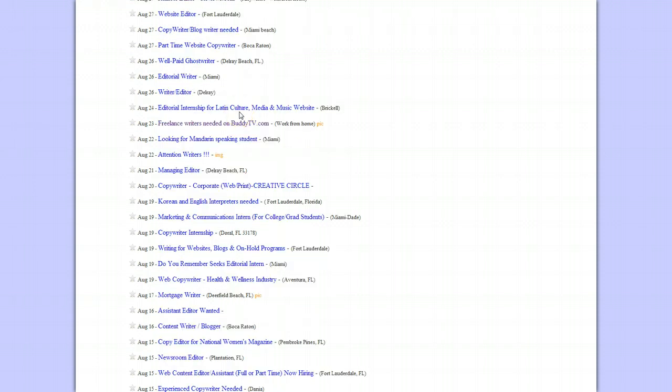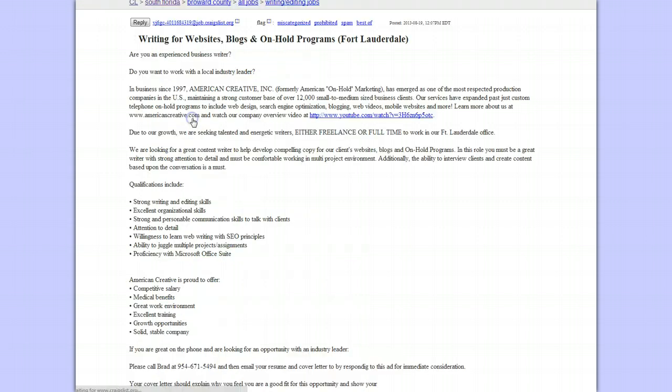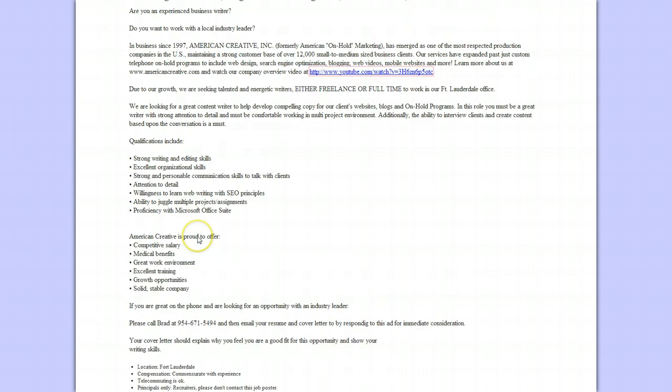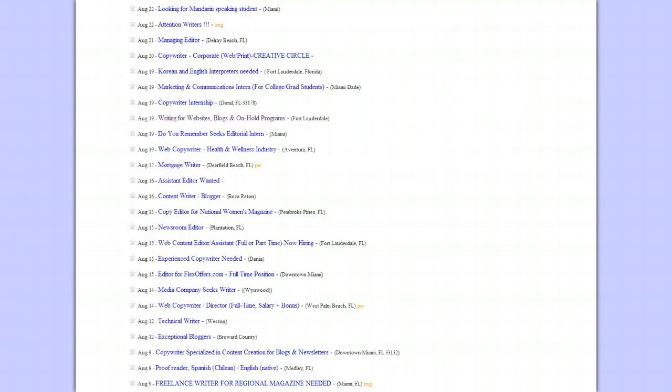So we're going to look down again, and let's go in here and see what this says. Okay, so blogs on hold program, you would have to read more about that, but they're saying that they need content writers, and they have a phone number and a person to contact, so you can find out more about that. But when they have a lot of details and tell you exactly what you're going to be doing, then that's a good indication that it could possibly be a legitimate work at home job.